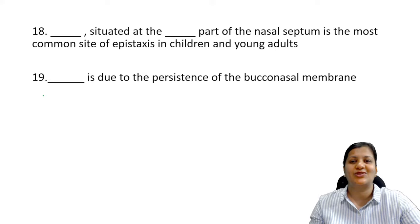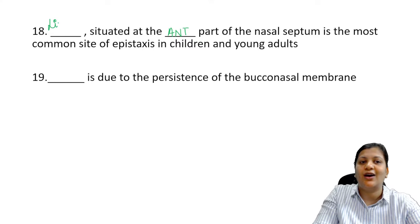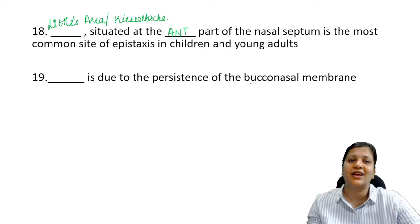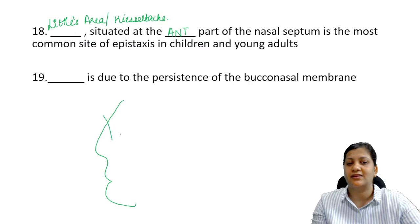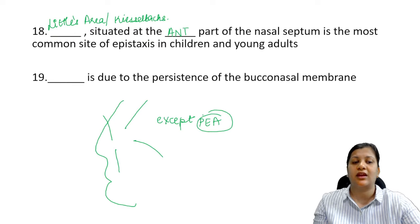So what plexus is situated in the anterior part of the nasal septum? I'll give away this one. Yes, we call this Little's area, also called Kiesselbach's plexus. It is located at the anterior part of the nasal septum, where all the arteries which supply the septum come and anastomose, except the posterior ethmoidal artery. So the artery that does not anastomose is the posterior ethmoidal artery.